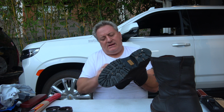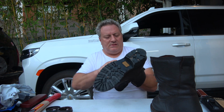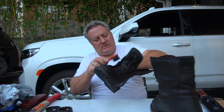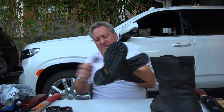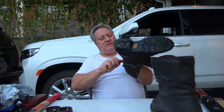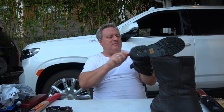So we apply some of this shoe cream. And then let it dry. And then use the brush and take that dusty layer off and shine them up. Give them a nice shine.